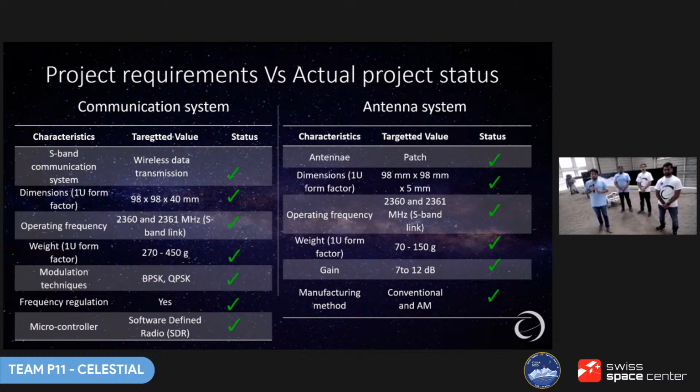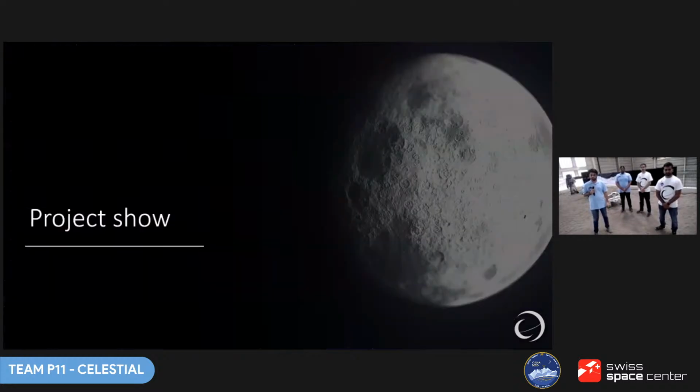Although we wanted to go with additive manufacturing, because of the lockdowns and other challenges, we could not go for additive manufacturing. Using conventional manufacturing methods, we were also able to achieve the required 7+ gain. So we have successfully achieved all our requirements as far as the main requirements of the project are concerned.